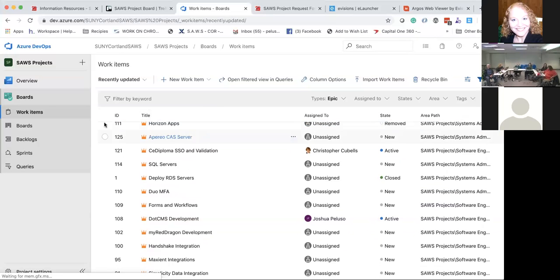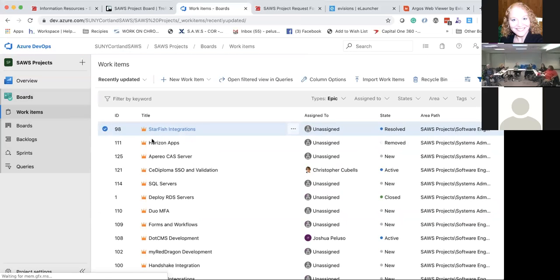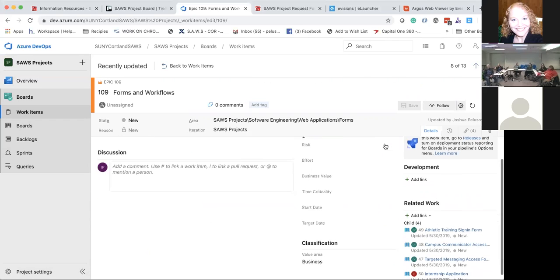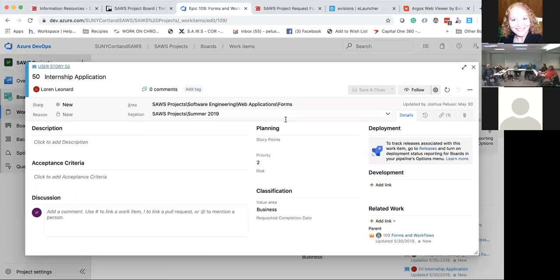So here is our epics, and what we try and do is when a user submits a project, what we're starting to do now is, let me pull up a good one. So forms and workflows are what we do a lot of. And you can see we have a lot of things down in here with the related work items that we start to track. This intern application is a good one.